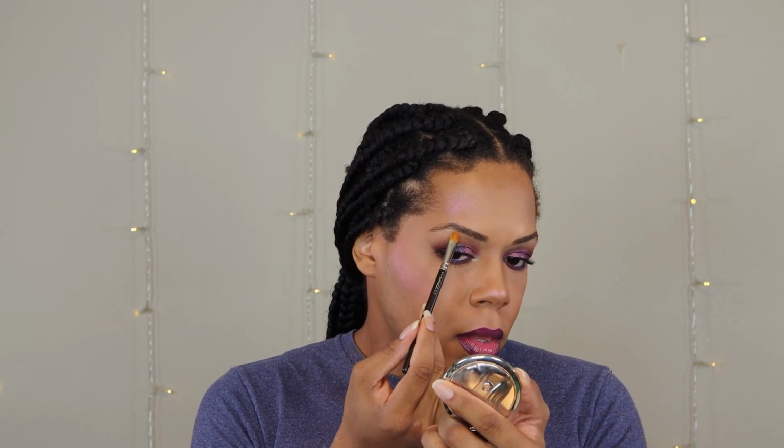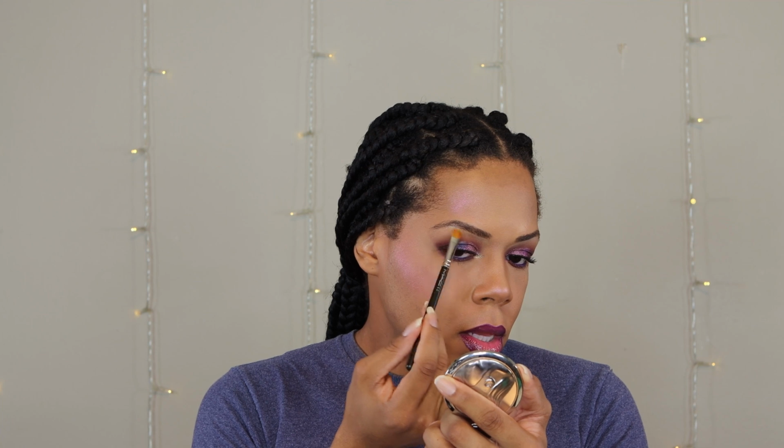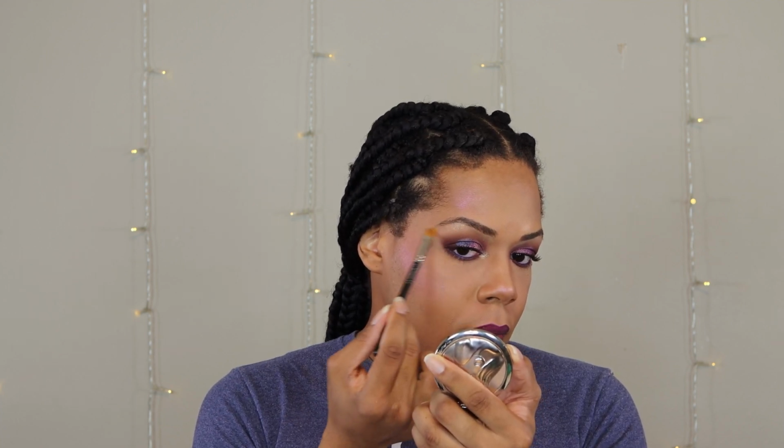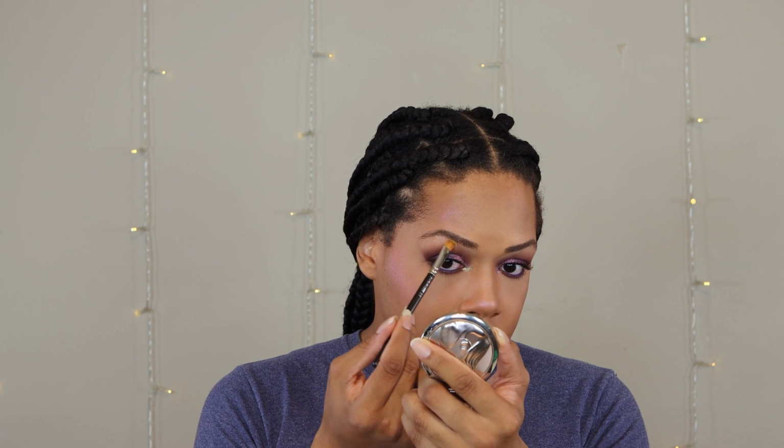Because I want to see, like, watch this. You can see how those reflects are beautiful in person. And I don't think the camera is going to pick up on that. This shade here, Passport, is much, much prettier in person.